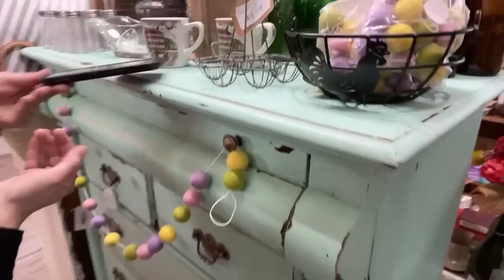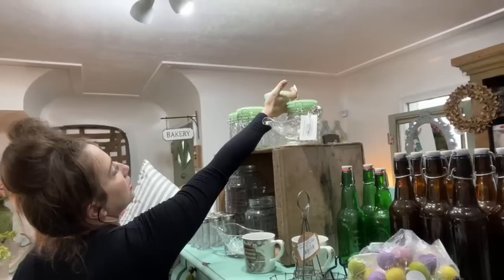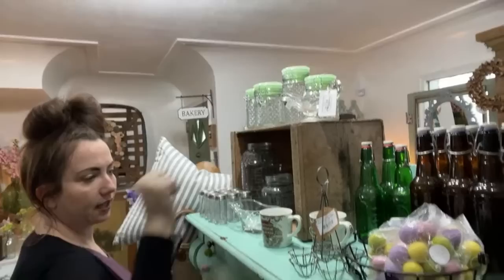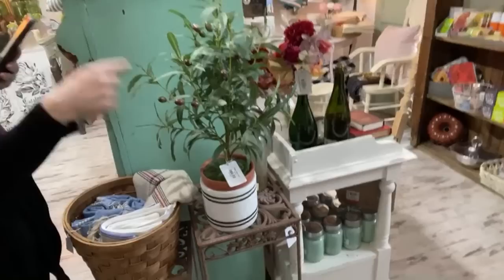Let's see. These are the last of these jadeite. These are the ones we have on our kitchen counter, $12.95. And then how much is the medium one? It's $15.95. And I think we only have one medium left. And then cute little egg holder. I think I ordered more of these. Do we have a bunch of these, or is this just one? No, I think we've got a couple olive plants. Maybe two. They're $38.95.